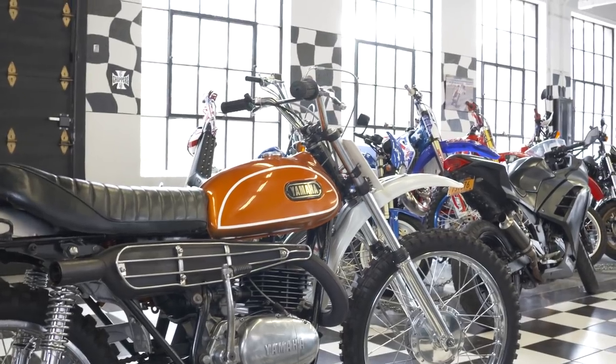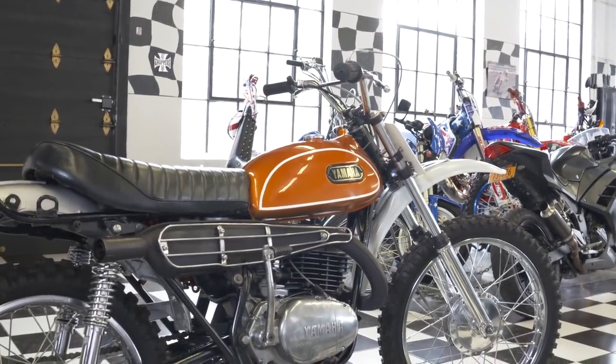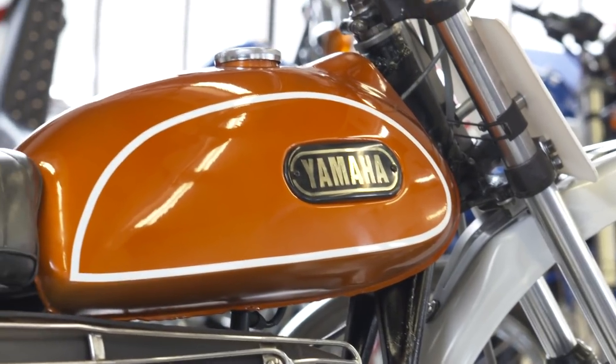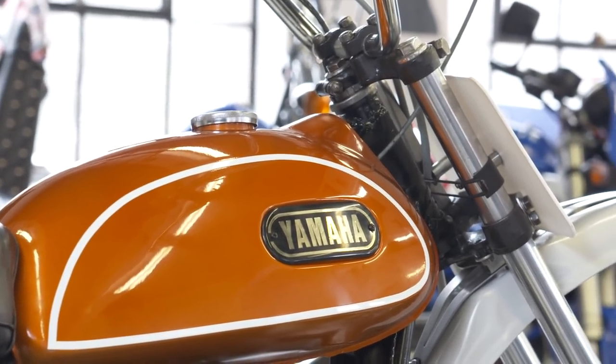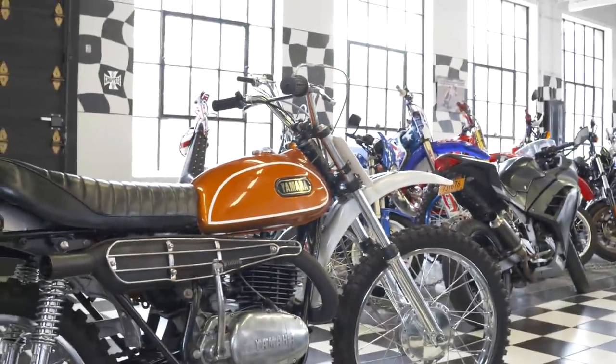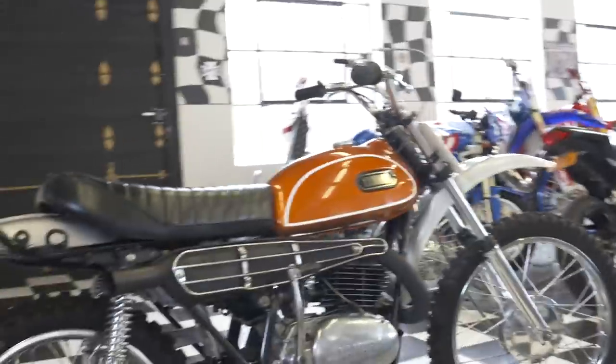So, and that's just one page. There's a lot more to it. A complete frame off rebuild and restoration on the bike. So if you have any question about the bike, give us a call, 860-454-7024.